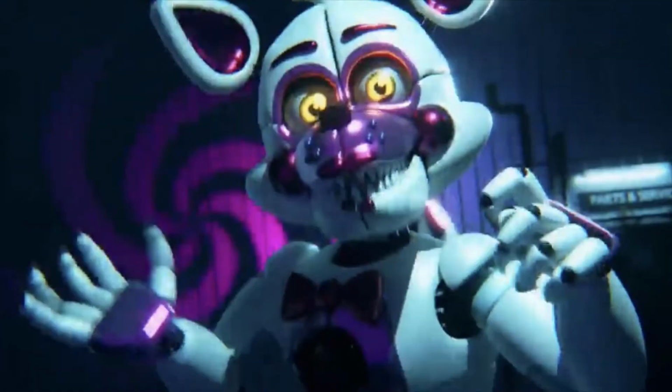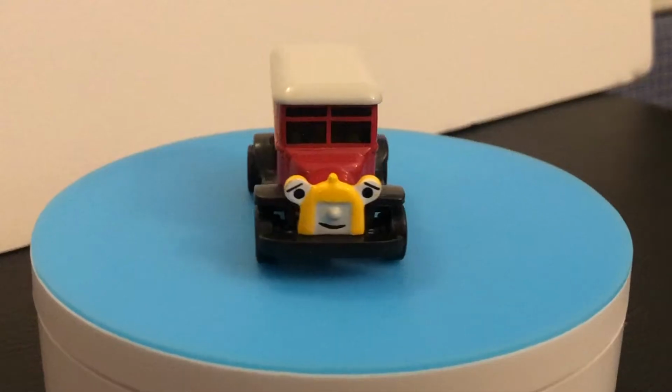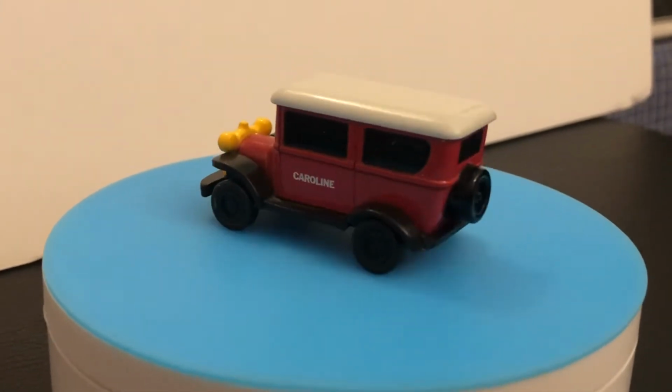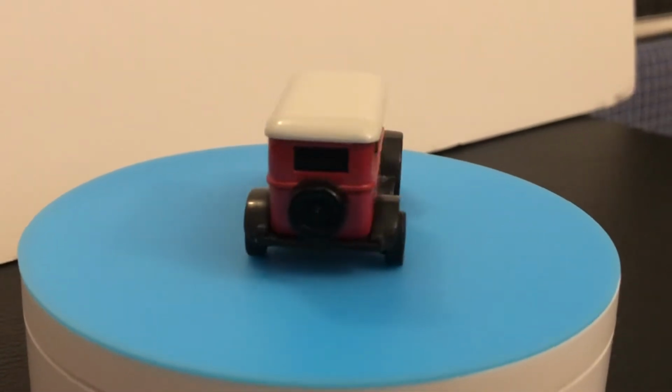First up is the Diecast range of engines. Starting off from the Ertl range, Caroline. This is an incredibly detailed and awesome item. Everything about it is so nicely made.